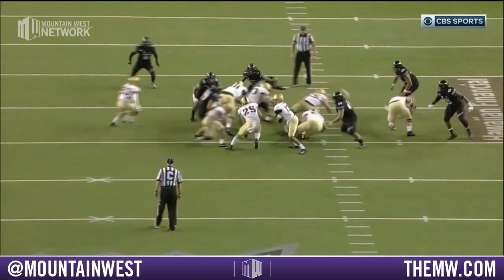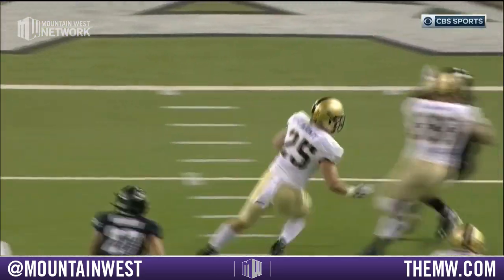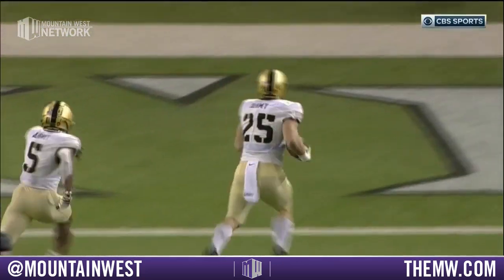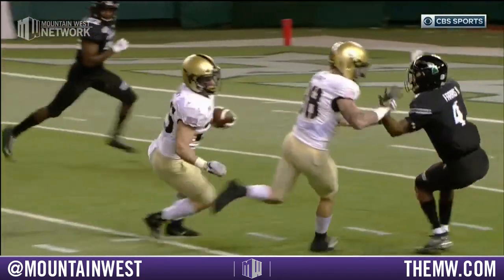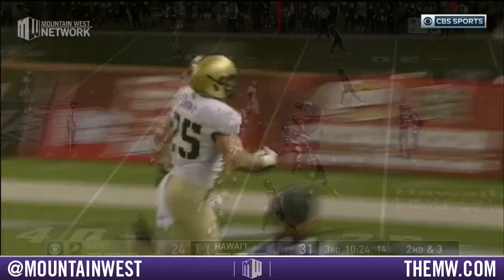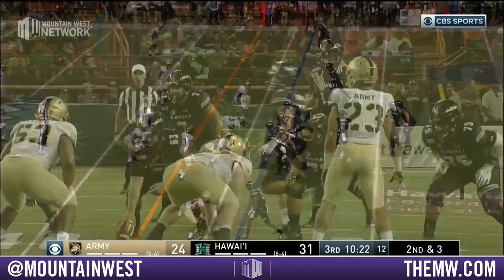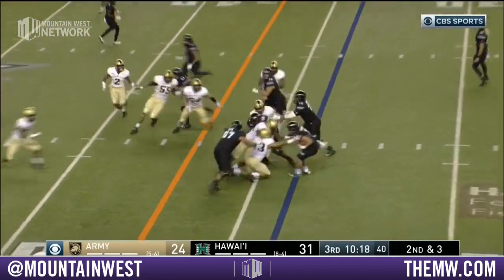Slupka with the dive. Quick cut back there. Excellent block. You don't get enough credit for Kel Walker there. And then a downfield block as well. Cam Harrison. Yep. That's the Army way right there. It's like a clinic. Here for 321 and two touchdowns when these two met last year.